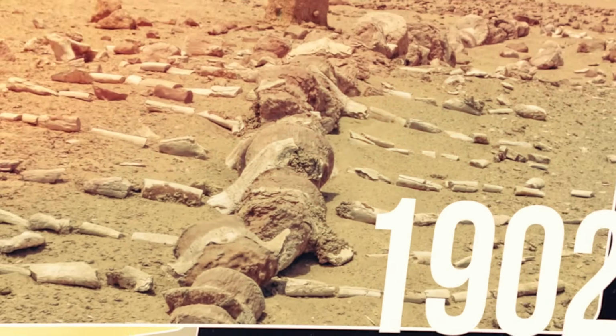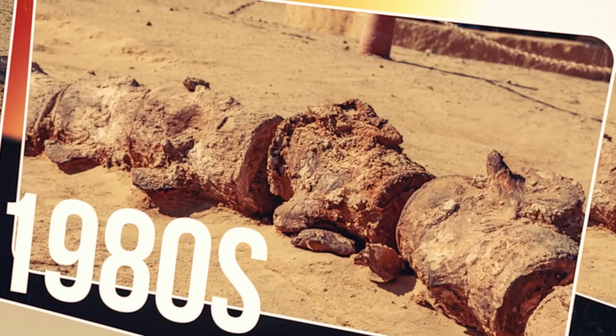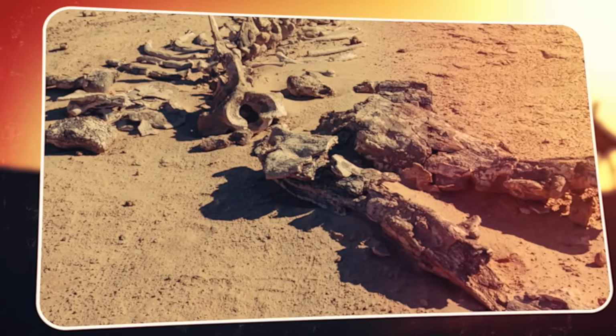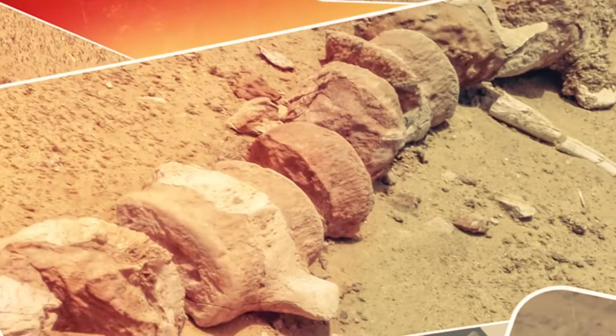Now, the first whale bones were discovered in 1902, but it wasn't until the 1980s that people really started to explore the area, only when access to this area became better. Sadly, some fossils had been taken away by collectors before the site turned into a protected area.